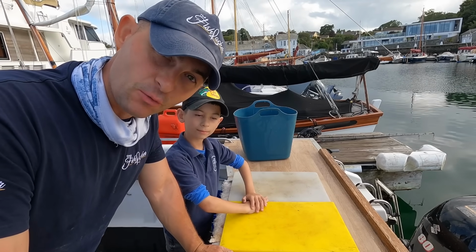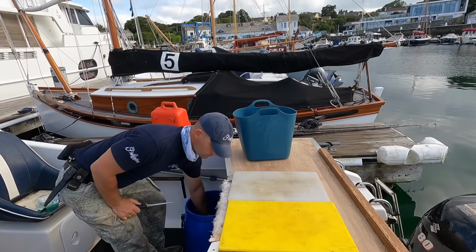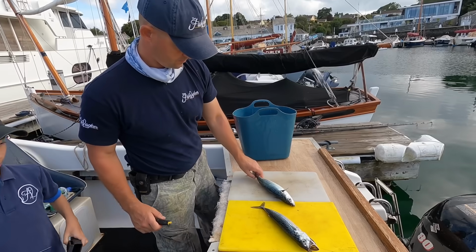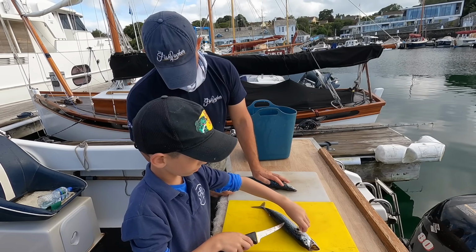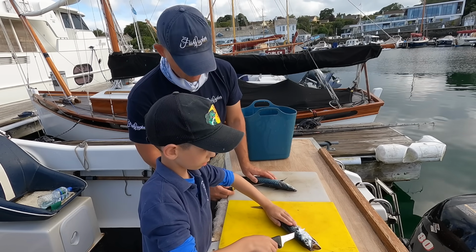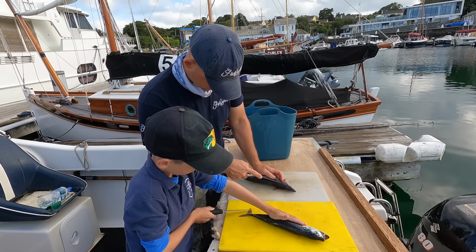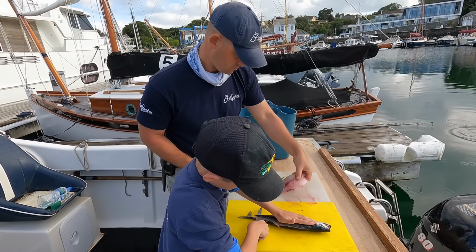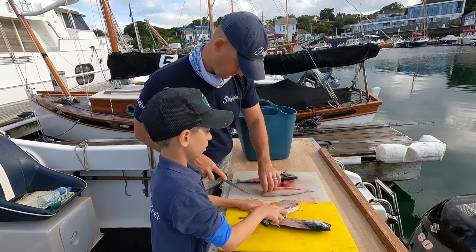James and I have got some filleting to do. Grab your knife. Right. You're good there. Oh, got it. Good. Remember, watch me, look. Up like that. All the way through to the bone. Right. Now, and pull down. There we go. Nice clean fillet. Perfect.